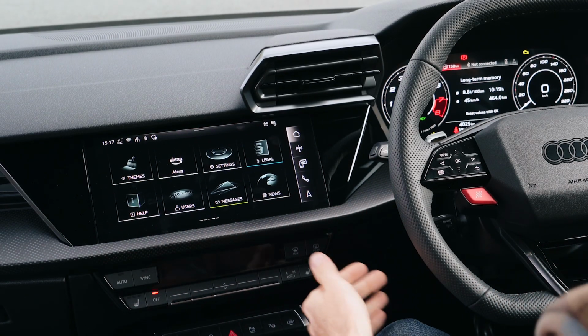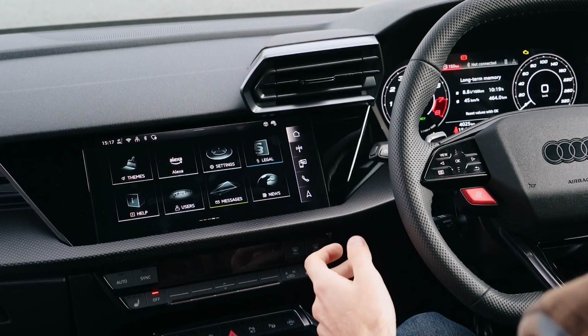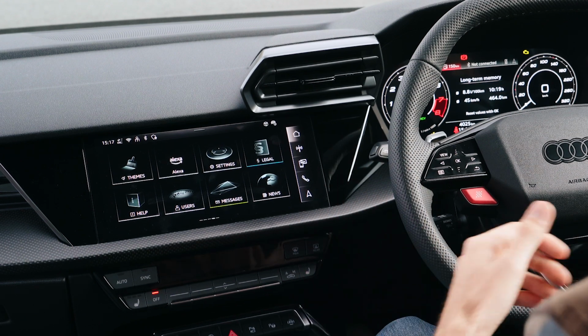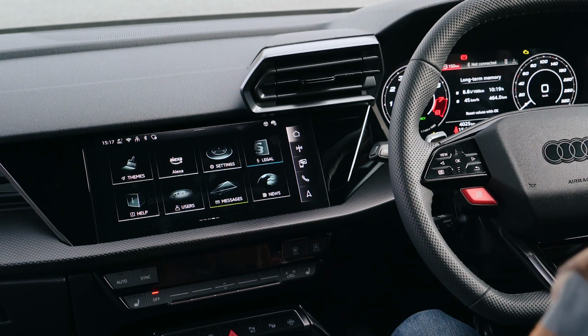If you then go back to the home screen, you will see here that you can keep going through all other options that you have. You can change themes, you can interact with Alexa, so you can do a little bit more of your voice commands through the car itself, and many of these things will then be replicated on your driving characteristics with your climate, your media, and everything.